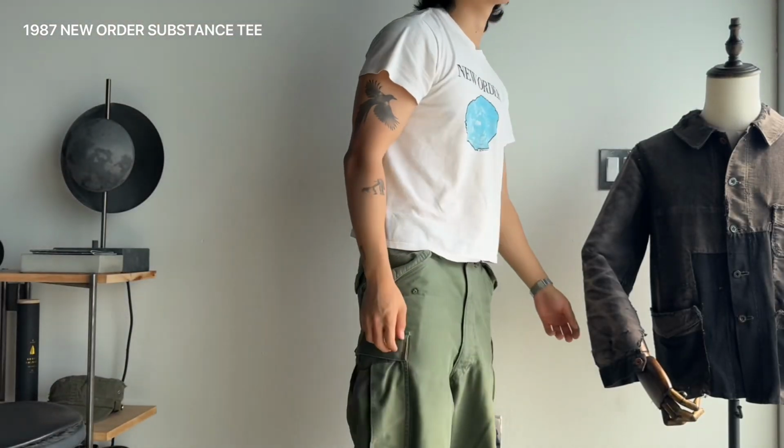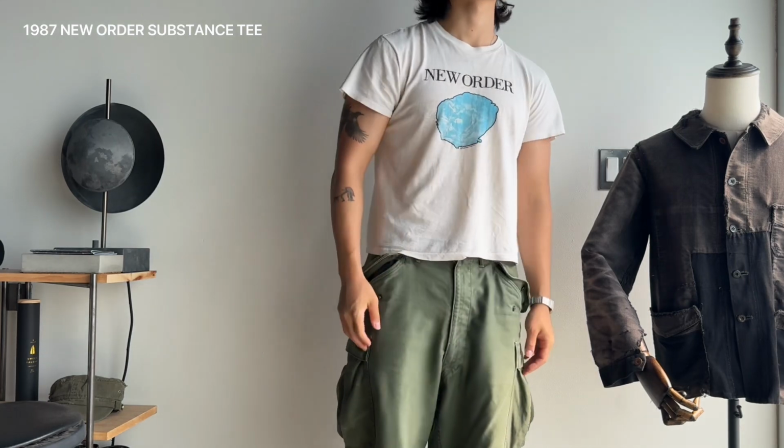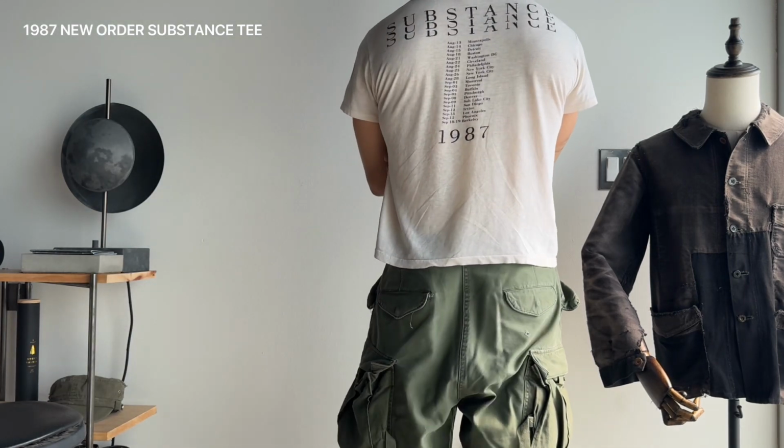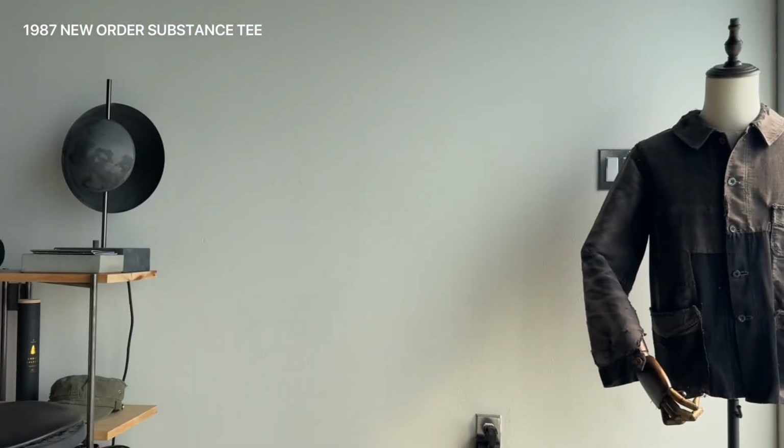This tee is something I've been eyeing ever since I started vintage, and I did see it pop up on eBay, and it also fits me pretty good. You know, even if it's like a tiny tee, I rock it with some baggy denim, and it looks pretty good.